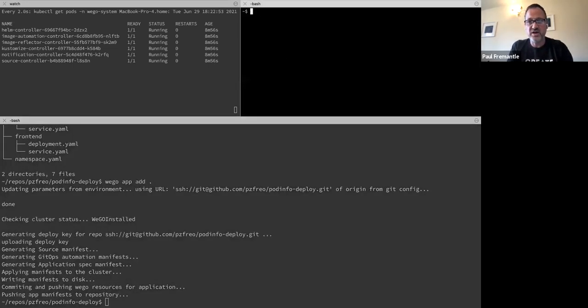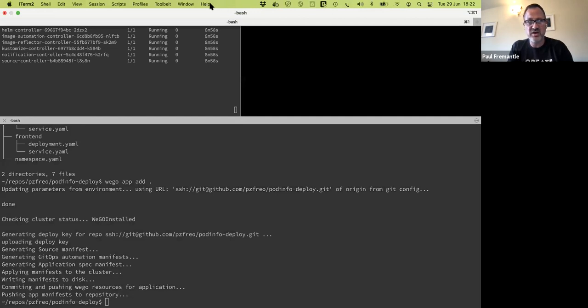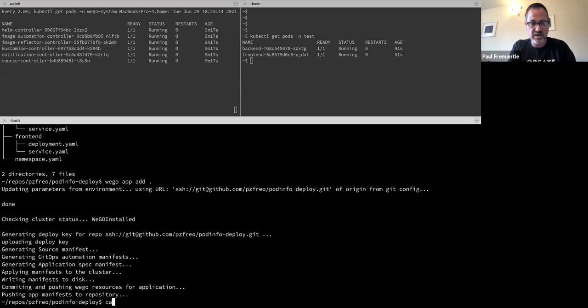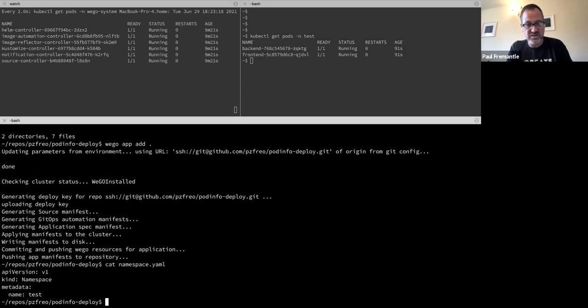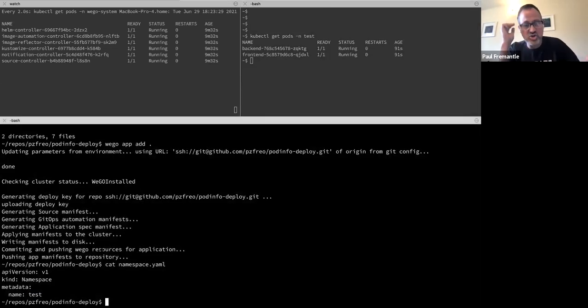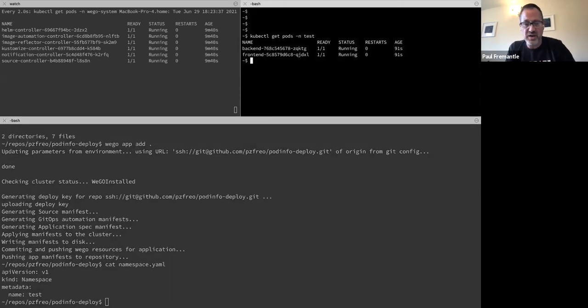And if I come up to this other pane, I always have the Zoom thing right in the way, so I can't see what I'm doing. If I do a kubectl get pods in the test namespace, you can see that I have two pods running. And if I just come here and I go cat namespace.yaml, that's because this app was designed to deploy into the test namespace. And that's what it's done. It's basically deployed the front end pod and the back end pod into my test namespace. And now they're running in my cluster.